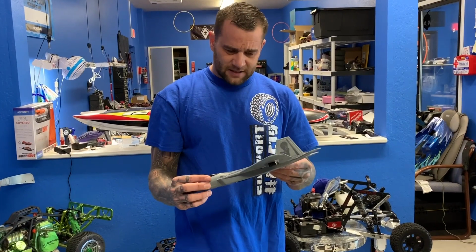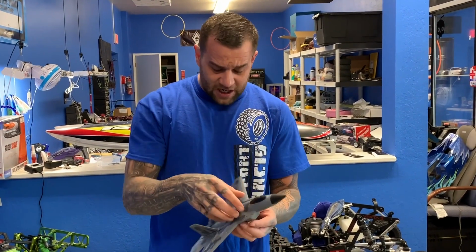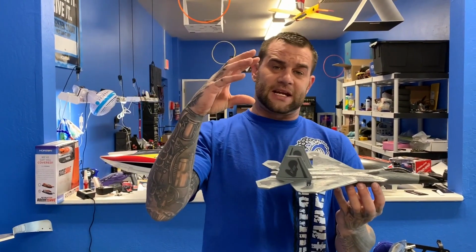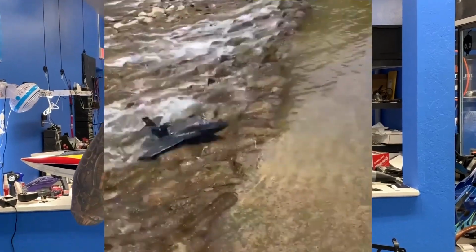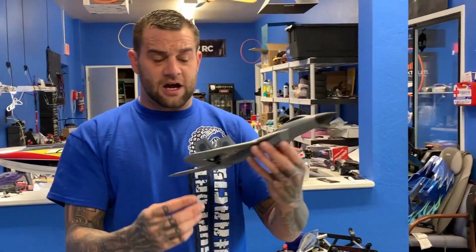And also, if you see in that video, not only does it have a top canopy to it, but it's actually a single pusher plane. It has a blade in the back that is a single pusher, so it could actually land in water and take off.